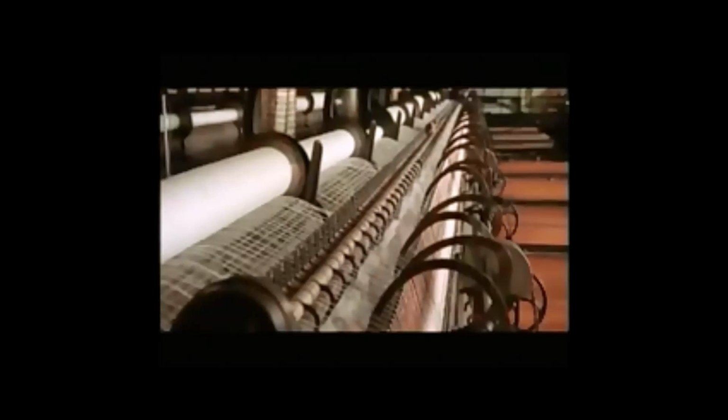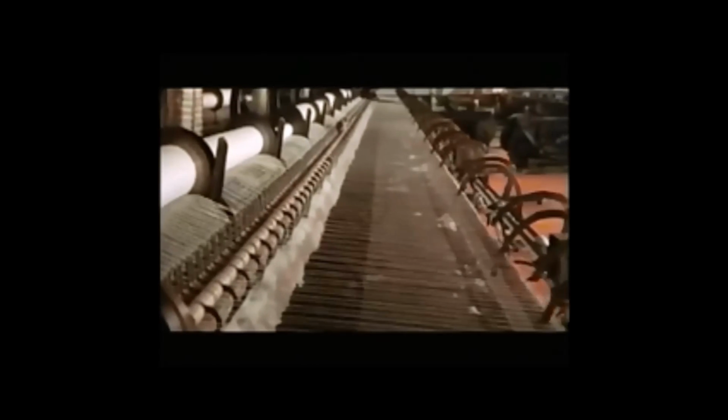This industrial revolution would bring giant factories and working classes, entrepreneurs and inventors, and an era we call mill times.